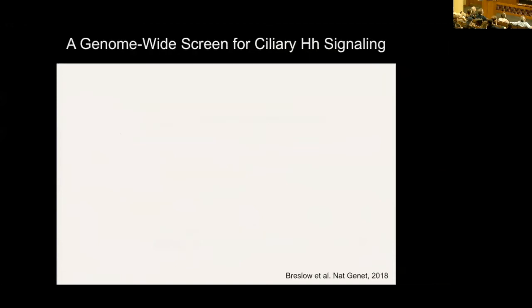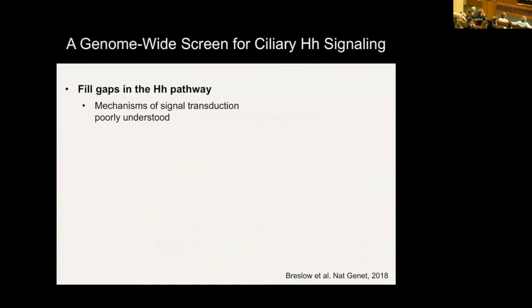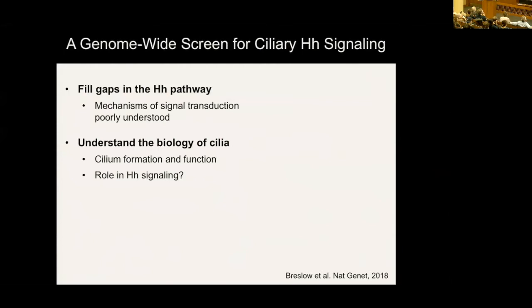To better understand the roles of cilia and hedgehog signaling, we recently conducted a genome-wide functional screen. For this screen, we had a few different goals. One of our goals was to better understand the hedgehog pathway. There are a number of outstanding questions in exactly how hedgehog signals are transduced intracellularly. And also to better understand the biology of cilia, to answer unanswered questions, for example, in how cilia are formed and how they function, and particularly a major unknown: how and why is it that they provide the essential location in the cell where hedgehog signaling happens.